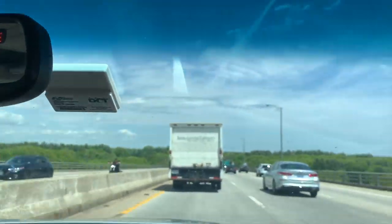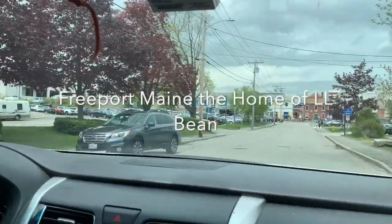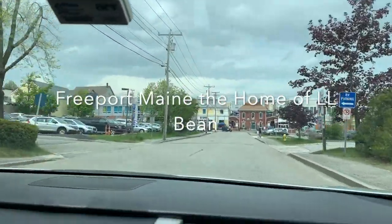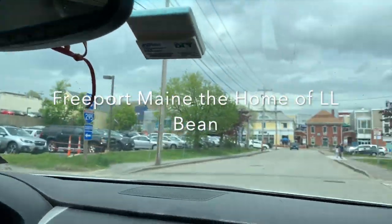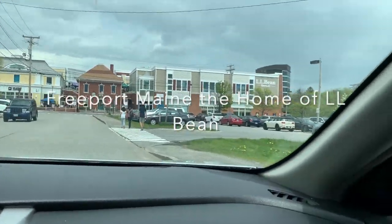And we made it to Freeport. We did really good timing. It's not all that far from our home. We've been up here in our motorhome. You can see they have in Freeport Village plenty of parking, especially for motorhomes. And straight across is sort of an outlet mall center.